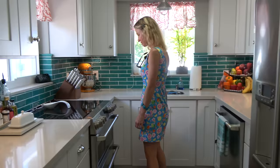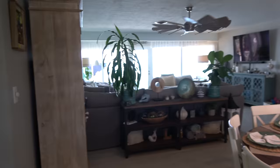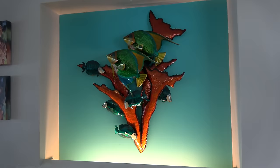Let's walk back through this side. And it has the mini pantry right here. That's right, they had to have the pantry put in there. She said, I have to have it. Here's another view from this way, guys. The color's going to get a little weird with the sun shining in, but you can see, really pretty place. I love this wall inset over here with the lighting underneath it. That is super awesome. The artwork in there is so cool.